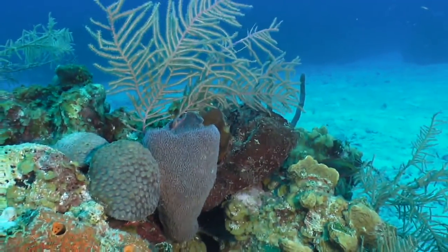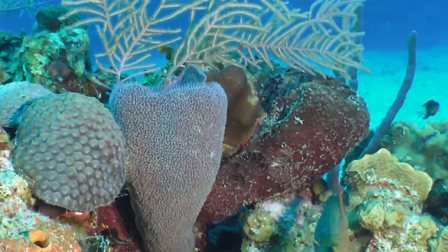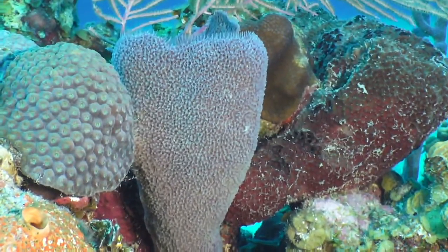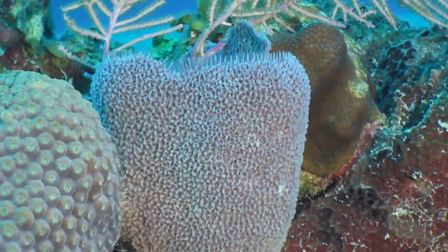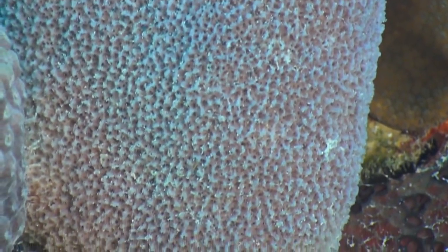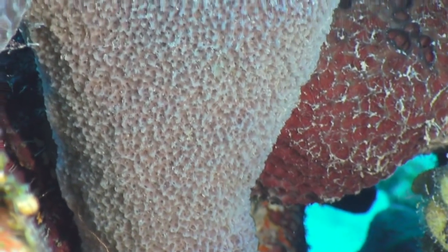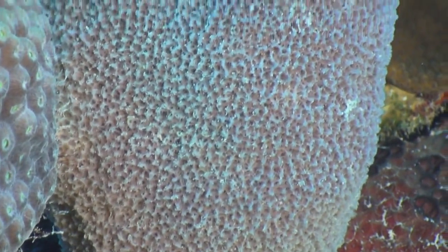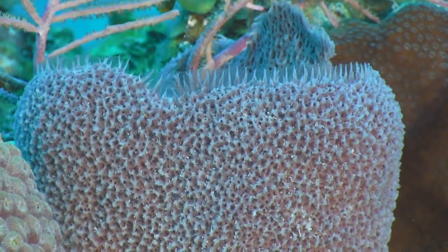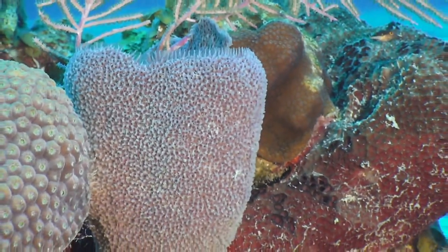Now you can think of this as their mouth. It really isn't their mouth, but this is where they exhale everything that they filter through. So they have lots of tiny little pores all over their body that they draw water in through, and they will take food and oxygen out of the water in this process, and then they'll blow it all out the top, and that is essentially their feeding and breathing at the same time. And also it's used in reproduction, because they inhale the sperm, they hold their eggs internally, and the sperm will fertilize their eggs.